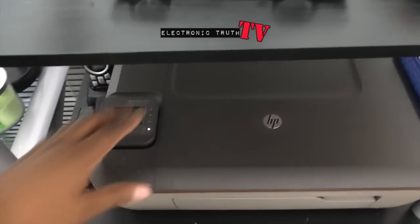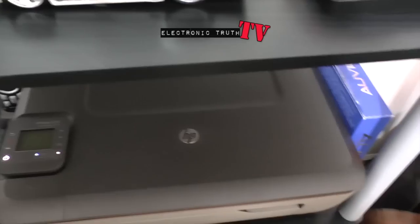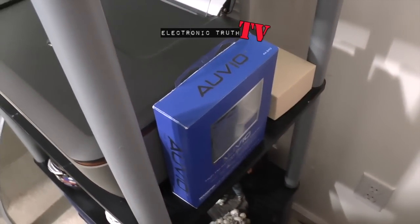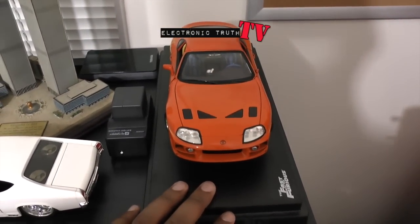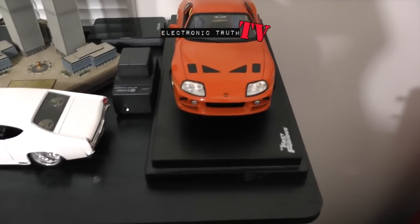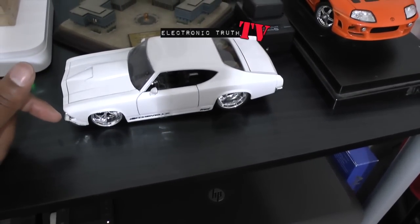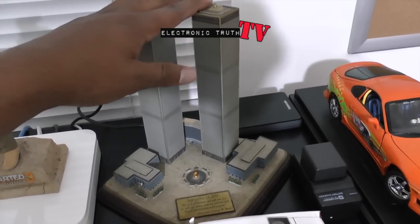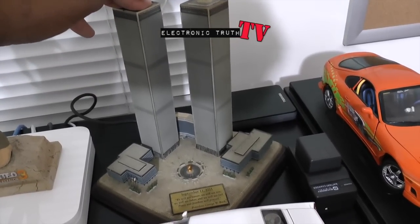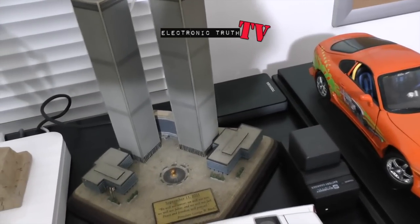On this side, we've got this wireless printer that I just installed. I did a video on that. Got my cleaning solution to keep all of my screens fresh. Somebody gave me this a long time ago. This is a replica from the original Fast and the Furious before they made 14 of them. My favorite car in the world, 69 Chevy Chevelle. Got my Twin Towers, which I look at quite often and am just amazed with. Even though they're gone, I just like to look at these just to remember.